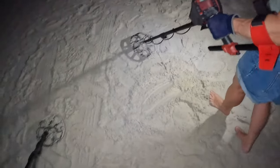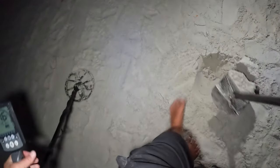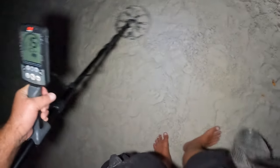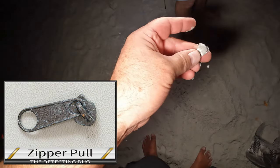You got something there? So I got a 16, 15, 20, somewhere around there. This little bottle cap thing was there, so. Yeah, it's about 4 notches in, I think. Yeah, I found a penny. Oh, good. I think I got what you have. All right. Probably do. Yep. Oh, am I seeing it right here? I think that's it right here. Oh, zipper pull. Hey, you found your zipper pull.